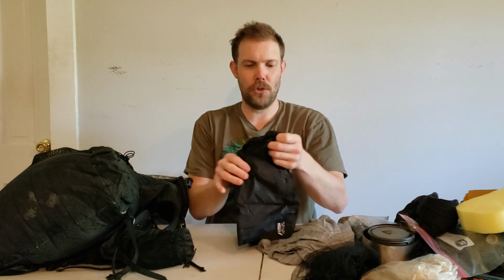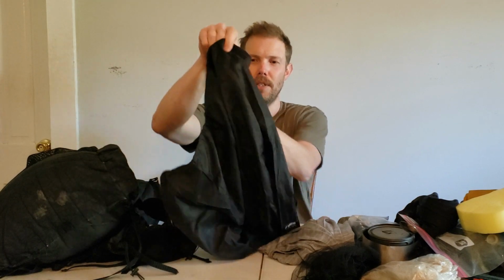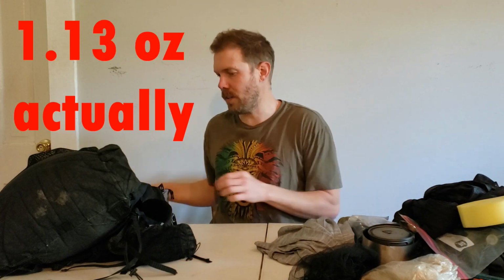And these are town shorts. These are from Luke's Ultralight, which isn't around anymore, but it's just a really lightweight fabric on plasticky garbage bag material with a drawstring. And they're called laundry shorts or town shorts. So you can wear these when you go into town while you've got all your clothes in the wash, and they weigh less than an ounce.